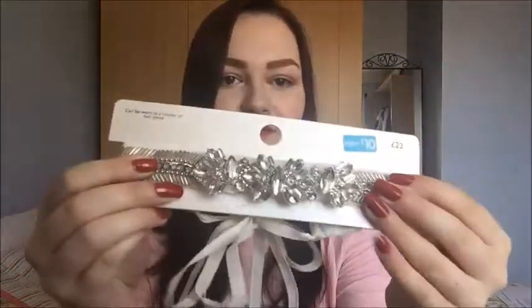So, this my mum actually got me, and it is a choker, and it was £22, like £22 for this, like bullshit. But it was £10 in the sale, and it's just really pretty, and then it ties in a bow at the back. But 2 of the strings are shorter and 2 are longer, so it looks really pretty. And yeah, I'm liking my bling recently.